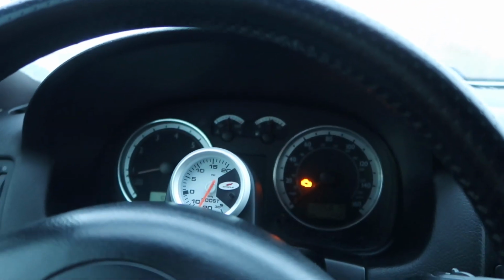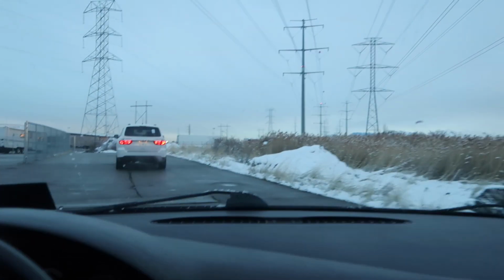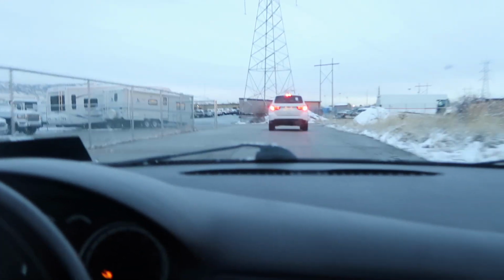It's up to temperature. It's got half a tank of gas, and definitely some tuning. This thing felt pretty quick. I know I probably shouldn't, but I like that GTI. That seems like a fun car. If you're comparing the Passat to the GTI, quite a big difference.